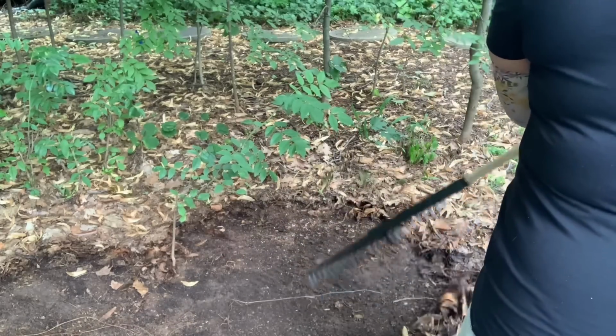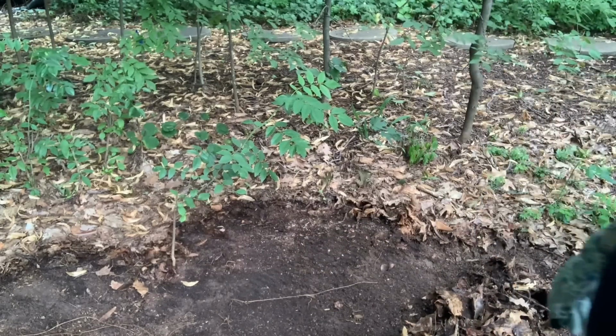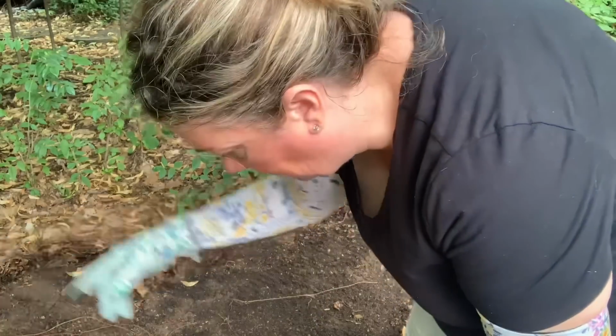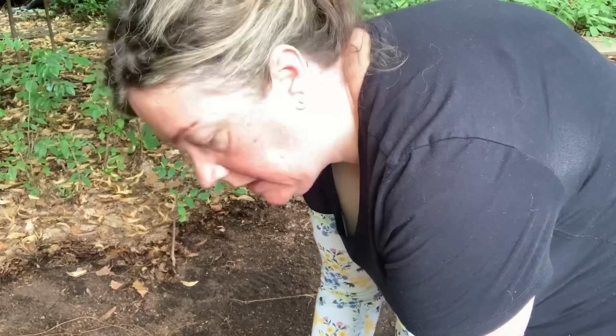More vines, more vines. I was talking to my stepbrother and he said it's virtually impossible to get rid of poison ivy because the vines grow underground 80 feet long and then the plant will just pop up randomly. I don't know. I'm not giving up hope though.